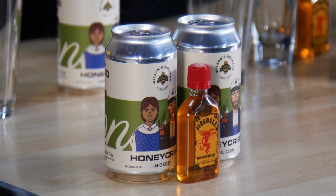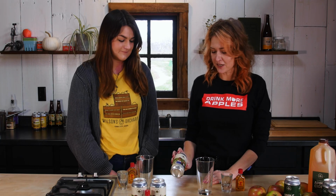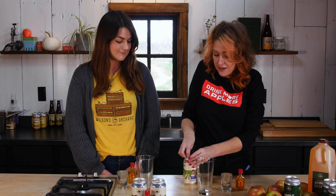The first one we're gonna start with today is the Cider Bomb. Yeah, so we're gonna be using our Honeycrisp semi-sweet hard cider in this first one here. This is part of our core lineup that's available all year round. So we're starting with the Honeycrisp, made from Honeycrisp apples. It's definitely one of our most popular apples in the market. That's kind of where we kick off our busy season, is with the Honeycrisp apples. So this one is a very, very popular cider.